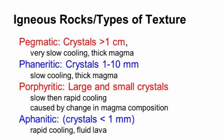These porphyritic igneous rocks are going to have large and small crystals, which demonstrates that there was a period of slow and then rapid cooling over time. What causes that is just the change in what the magma is made out of. And then you have aphanitic crystals, which are smaller than 1 millimeter. It shows you that you are now getting into the more rapid cooling, fluid lava that's coming out of the volcano.